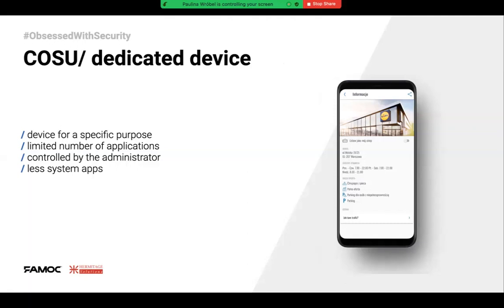But on the other hand, it can be useful if you have a logistics company and you want your drivers to use only the GPS, and all the other stuff can be just blocked for the drivers. And now Michał will show you a short demo about those four flavors. Actually, two of them.